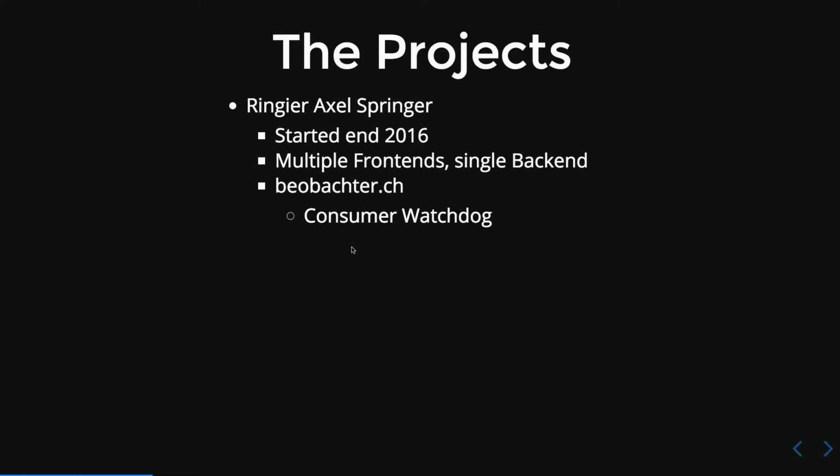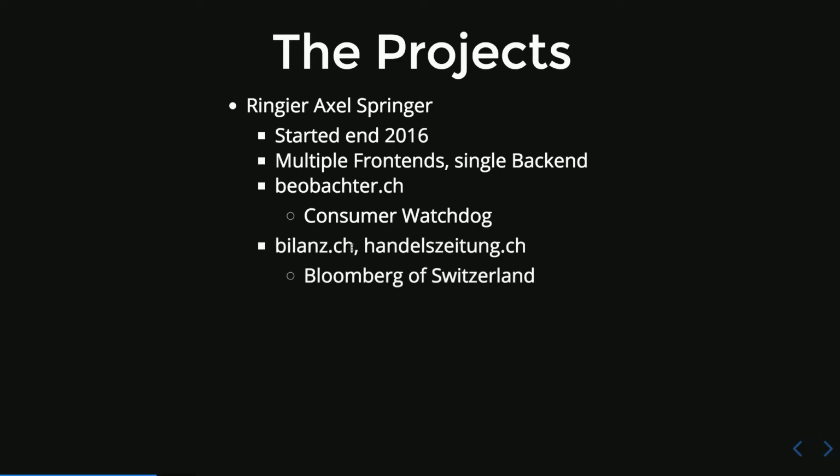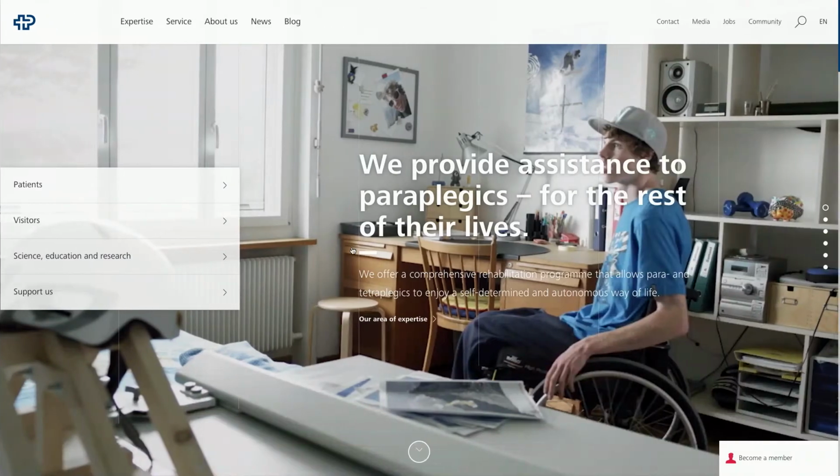They're all German, so you can practice your German skills today a bit. Well, they have other languages as well, but I'm going to show you the German ones. The first one is called beobachter.ch. It's a consumer watchdog. The other one is Bilanz and Handelszeitung. They are like the Bloomberg of Switzerland, so they publish information about financial data. And then we have something completely different, gomio.ch, which is the Swiss website of Gomio. So they publish all the chefs. They have Gomio points, which one earns. So let's look at them a bit.